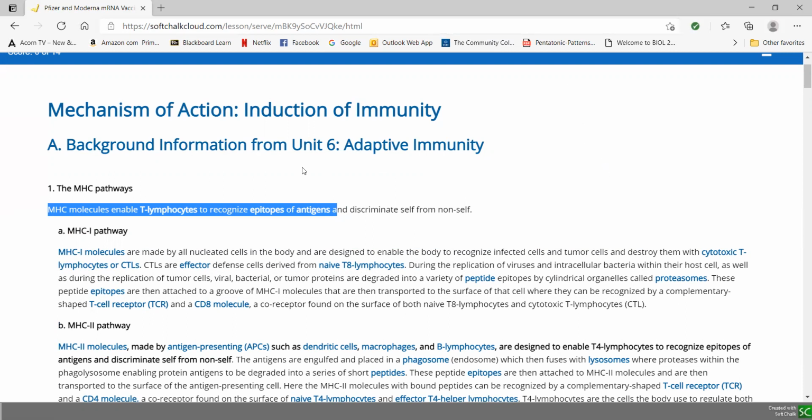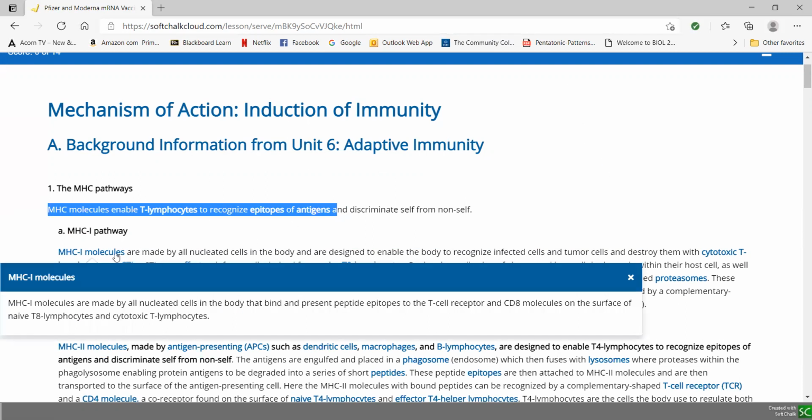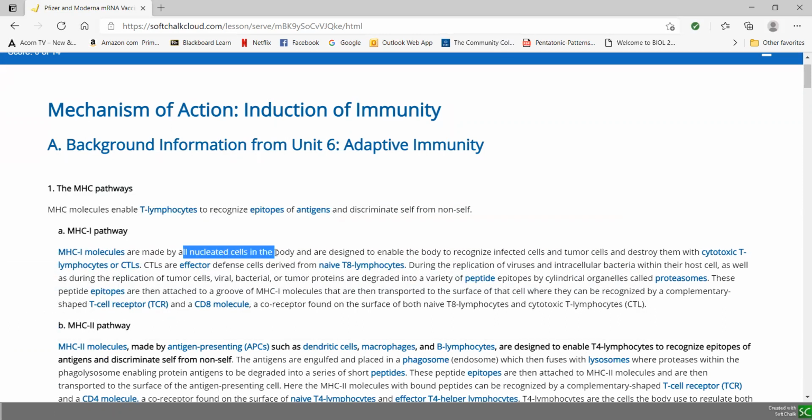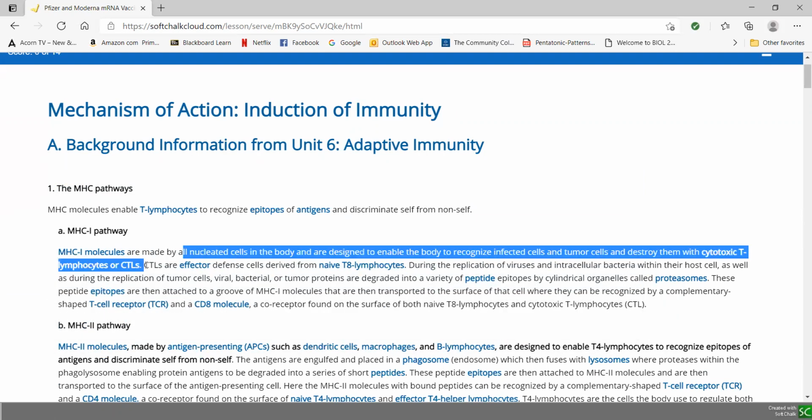Now, as we learned early in this unit, MHC1 molecules are made by all nucleated cells in the body. And these are designed to allow the body to recognize infected cells and tumor cells that develop in the body and destroy them with cytotoxic T lymphocytes, the cells that eventually bind to infected cells and tumor cells and kill them through a process called apoptosis or cell suicide.